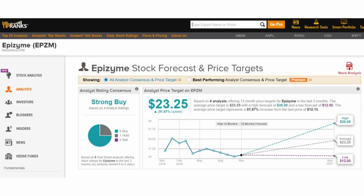And there are 3 other analysts with price targets on this company as well. In total, there are 3 buy ratings and 1 hold rating. The average price target comes in at $23.25 per share, representing just shy of a 92% potential upside. Now, Millennium purchased about 460,000 shares of EPZM for a total investment of about $5.5 million.